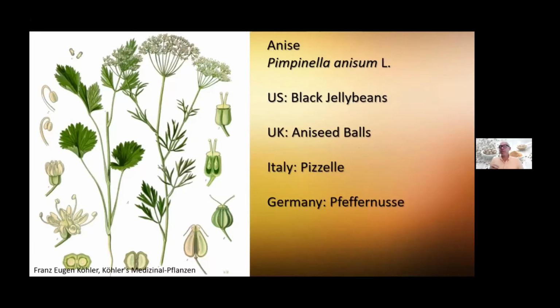Anise can be found today in the US in black jelly beans. That's what gives most black jelly beans their licorice flavor. In the UK, there's a confection called aniseed balls. Pizzelle, I don't know, in Italy, the thing that you eat with tea and coffee, that little thin biscuit, that's flavored with anise. And Pfeffernüsse in Germany.